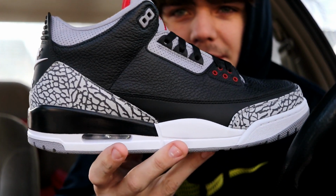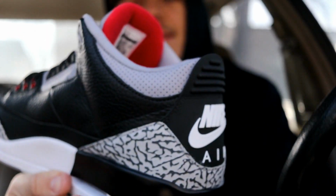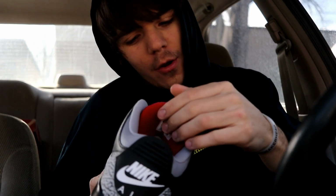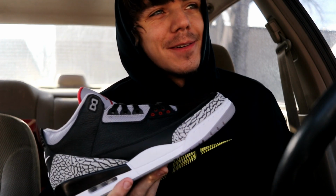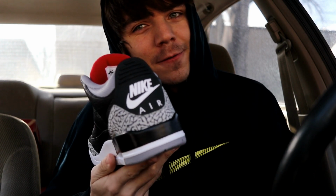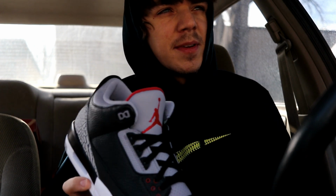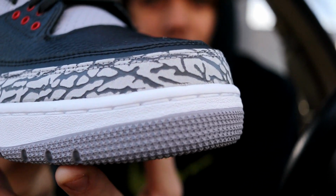Okay, so there's that elephant print with the Nike Air on the heel. The elephant print, black, white, and right there. I don't know how many pairs exactly they're bringing out, but if you can get your hands on them for retail or less, and if you have to pay over retail, I just say go for it, bro. These are way better quality than the True Blue 3s, as most of the reviews and pictures I've seen have been saying. I'm just gonna give y'all an extra look, because these are so dope, bro.